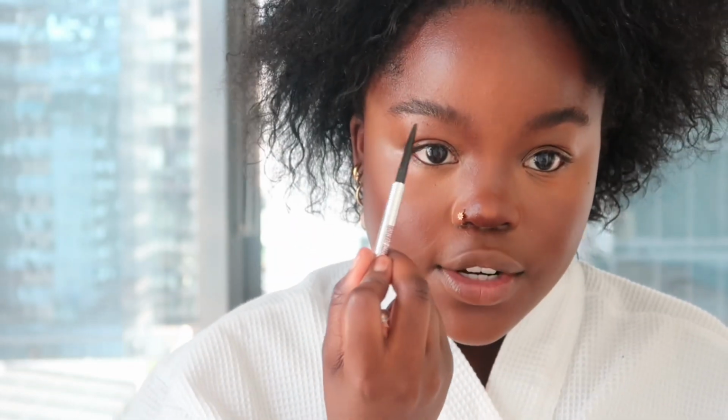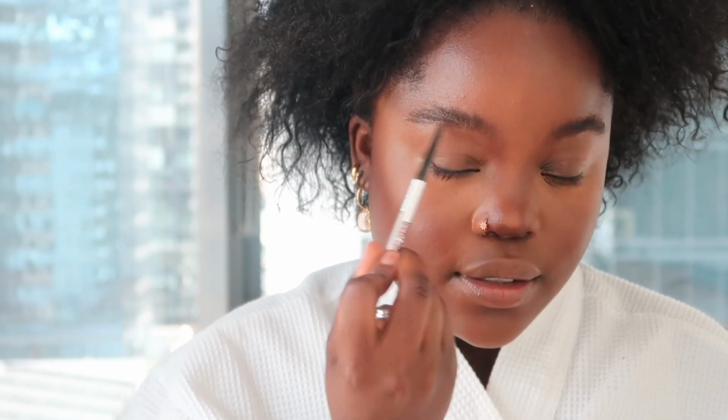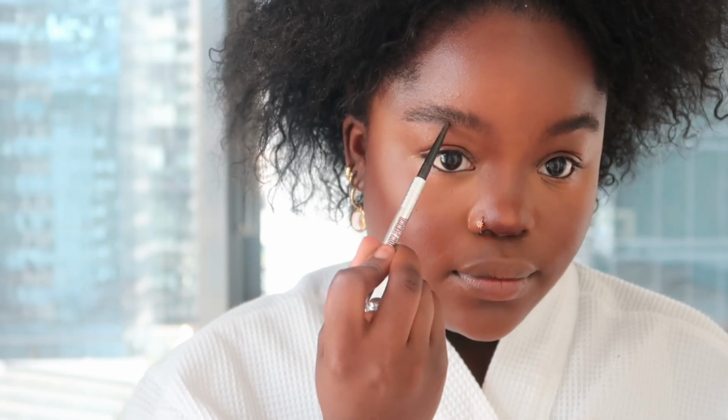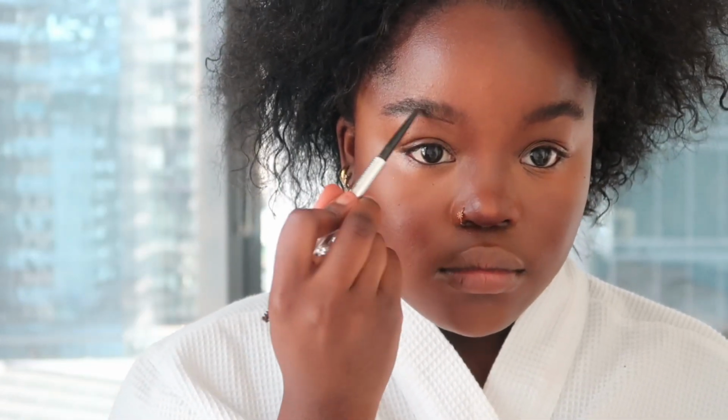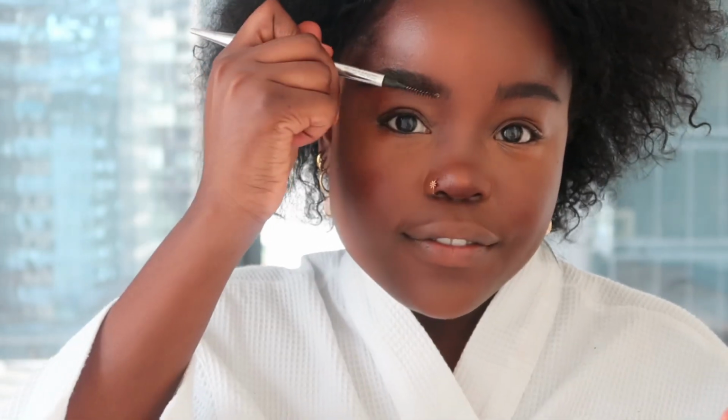So I always kind of draw a straight line from here to the end of my eyebrows. And that just makes them look fuller without doing too much at the top. And then do little hairs. Then I do the same on the other side. Extend the tip only a little bit. Fill in the sparse areas and then little hairs. And then I'll brush it out.